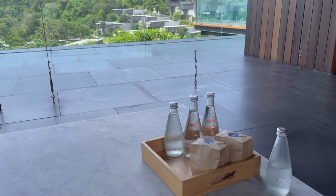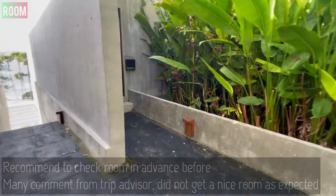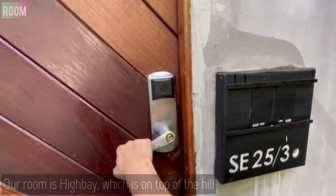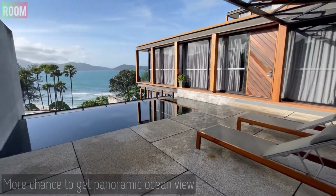I recommend you check the room and the view with the staff before you arrive. There are many comments on TripAdvisor that guests did not get the room they expected. Luckily, we got a very nice room.